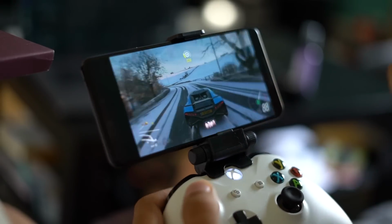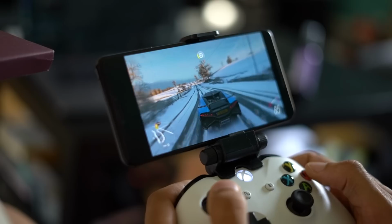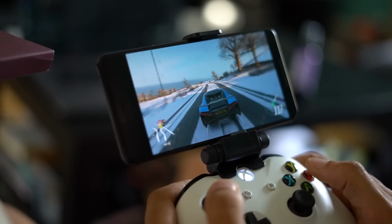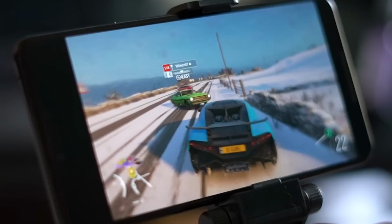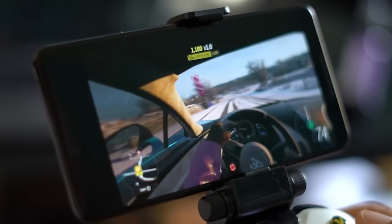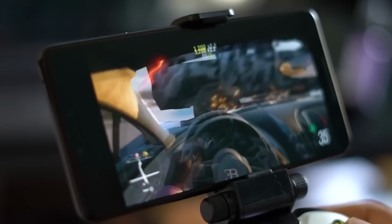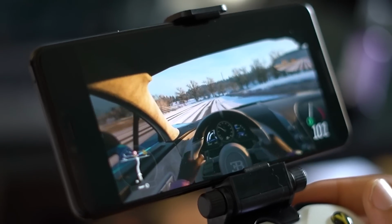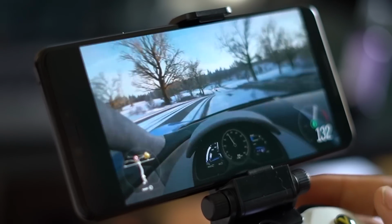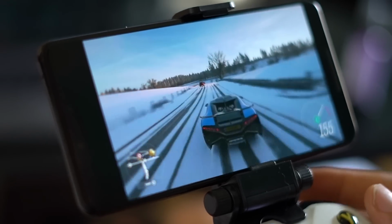Now, this game streaming service has one up over Google Stadia, and that is that it supports mobile data. I just hit a car. With Stadia, you have to have a Wi-Fi connection. With xCloud, you only need an internet connection, full stop. You can use your beautiful 4G if you have it available, or 5G if you're one of the lucky ones.